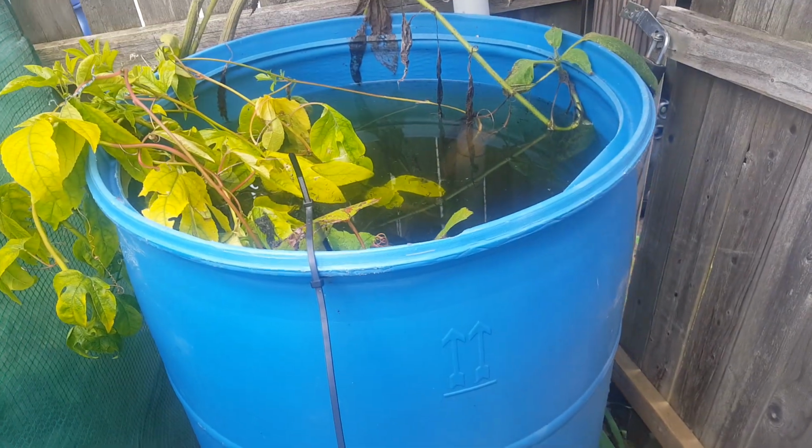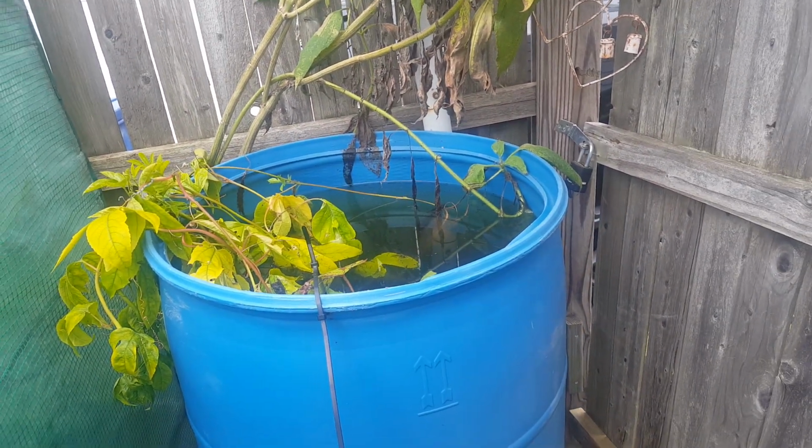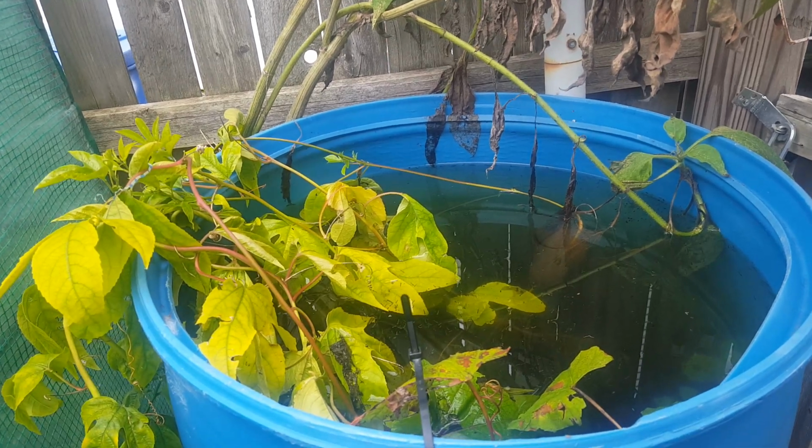There's no goldfish in this rain barrel, so I gotta watch out for the mosquitoes. Maybe I'll put one of the goldfish in here. Yeah, there's a bunch of mosquito larvae. I'm gonna have to put one of the goldfish in there.